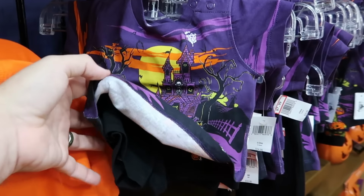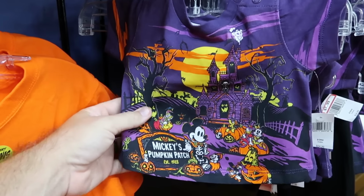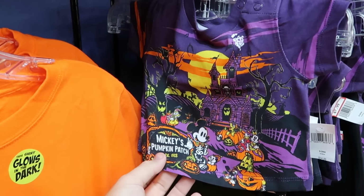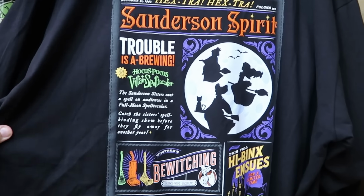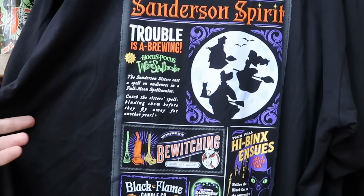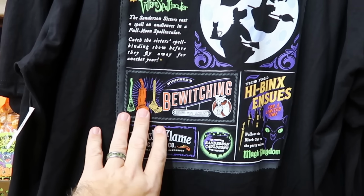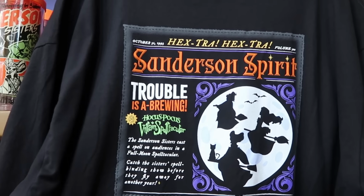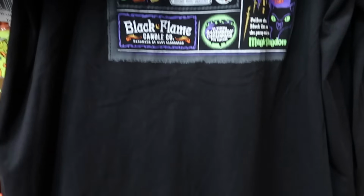And a couple different Disney baby offerings that they do have. This is the shirt with the matching shorts. It says Mickey's pumpkin patch on the shorts, and the shirt has this really nice design as well. The whole set though, originally $35, now only $8. They do also have the adult size t-shirts. This one is from Hocus Pocus Villain Spectacular over at the Magic Kingdom for 2024. We have Winifred's Bewitching, you got the brooms, the vacuum, the Black Flame Candle Company. This is a design on the back side, only $12.99, marked down from $35.